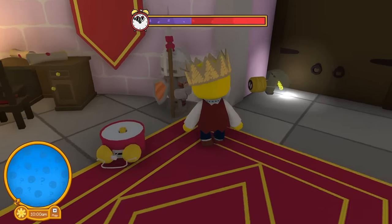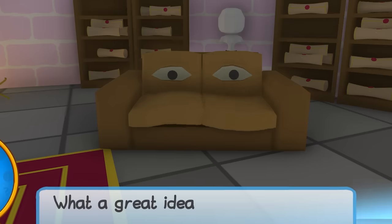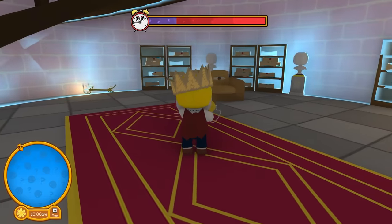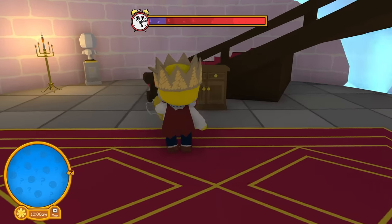Look right here. Oh my gosh. There we go. What a great idea. I've always wanted to be a car. Unlocked the sofa car? Sofa car. What? Okay, I think there might actually be another as well.